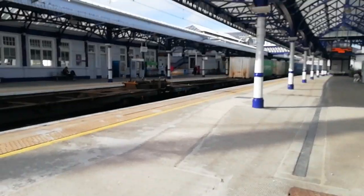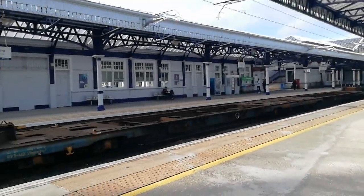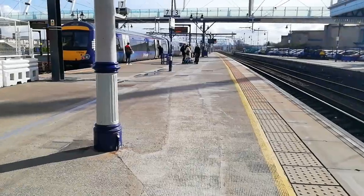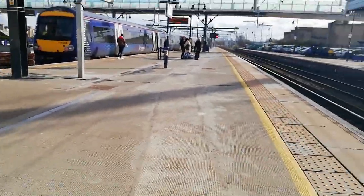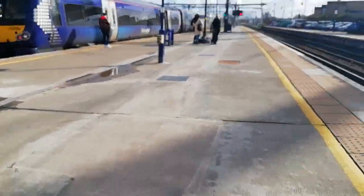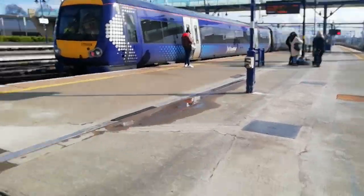There it goes. Oh, that is amazing. Departing now is 117.394, bound for Glasgow Queen Street. That was my train that brought me in from Glasgow Queen Street.